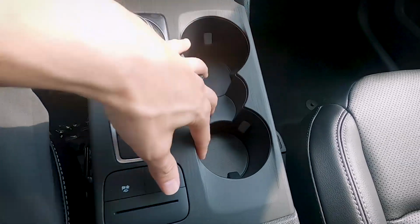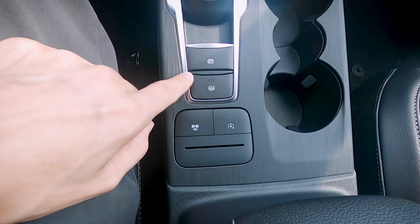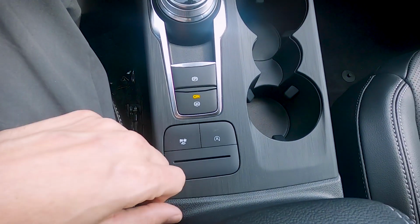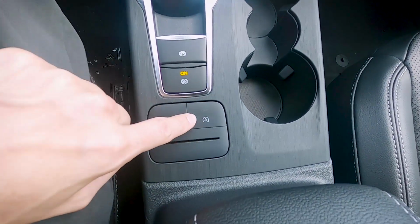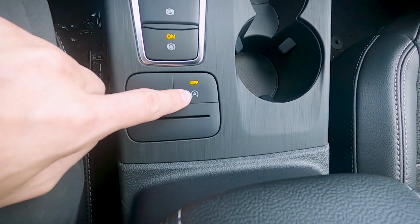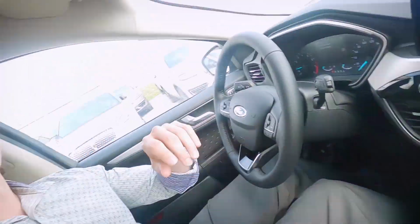Moving down a little bit more, we've got some cup holders, we've got our parking brake, auto hold. The auto hold setting, when that one's turned on, if you're stopped at a light and you take your foot off the brake, it's going to hold the vehicle in place. Then our auto engine start stop. So that's the one that's going to kill power to the engine sometimes. Doesn't happen all the time. It's really up to the vehicle when that setting turns on or off.